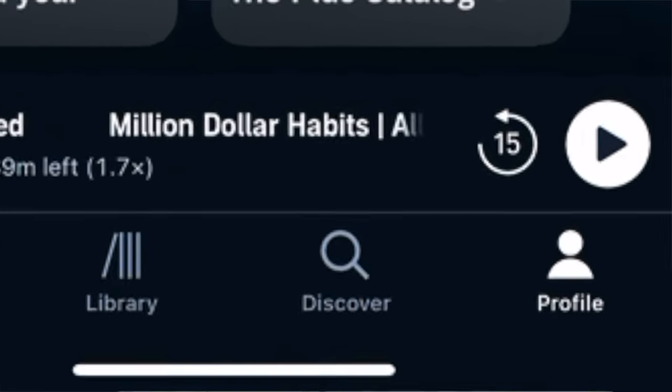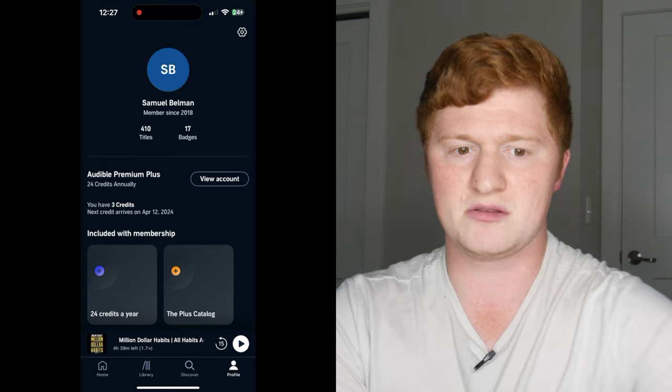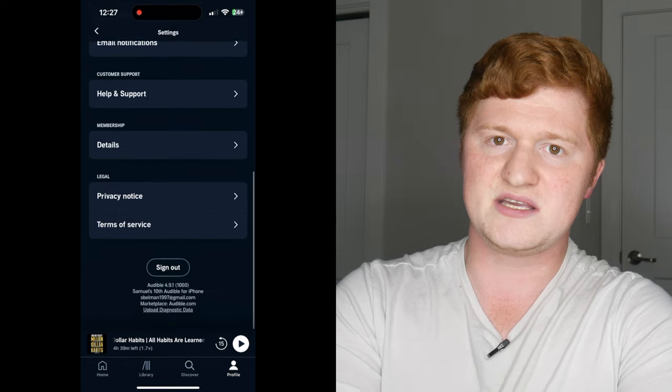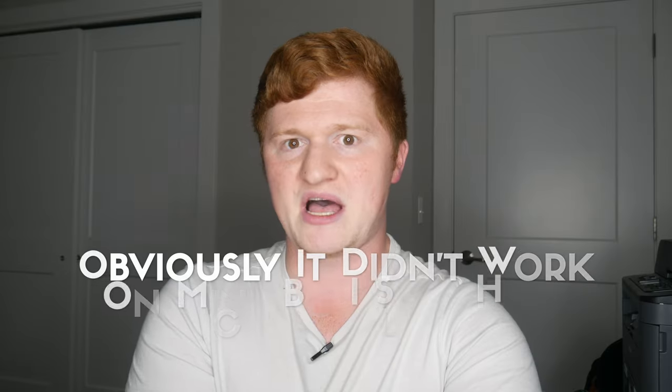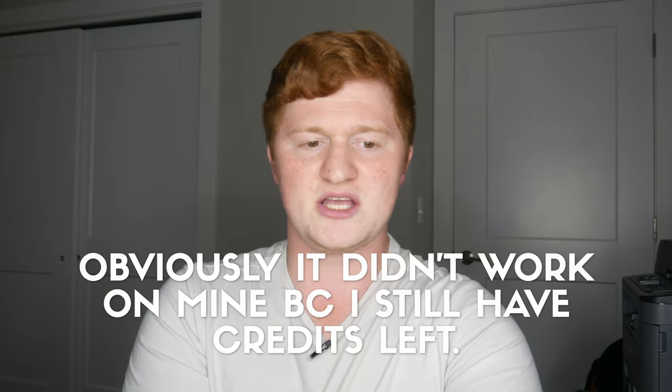You should be able to do this on your phone on the app now, which I don't think was possible in 2023. Go to Profile in the lower right-hand corner, Settings, which should be a little gear icon in the upper right-hand corner, then scroll down and go to Details under Membership. Where it says your credits, you should be able to hit something that says Buy Now, follow the screen prompts, and you should have your credits.